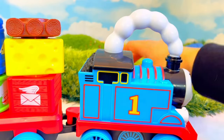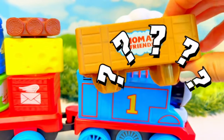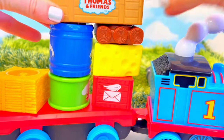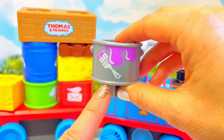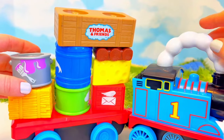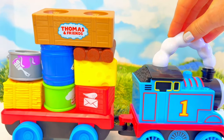Two last items. This is a crate that says Thomas and Friends. I wonder if it's for Thomas. It's getting pretty tall. I think this will only fit at the very top. And our last item is some purple paint. We've got to be very careful not to spill it, Thomas. It can be very toxic for the environment if oil or paint spills and it can hurt our animals.